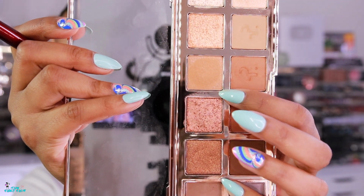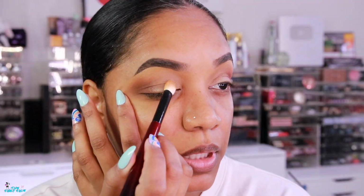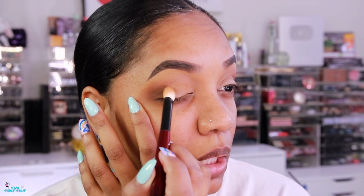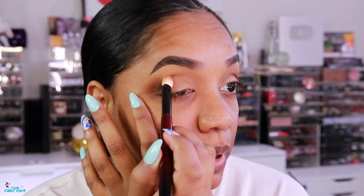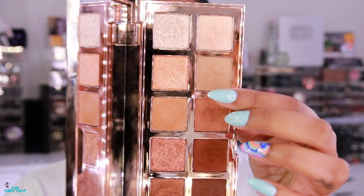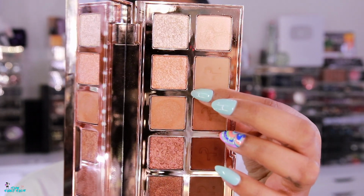Let's try the shade Lavish instead. It has a similar texture to that lighter shade, but it's a little bit more smooth. It doesn't have as much of the glitter particles, and it's applying a lot better, almost like a matte shade. But yeah, the sparkle is still flying everywhere. I don't like that at all. Yikes.